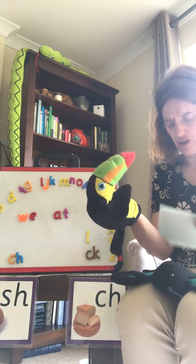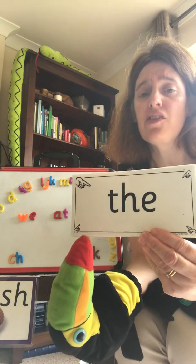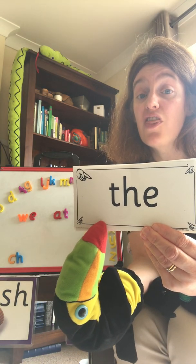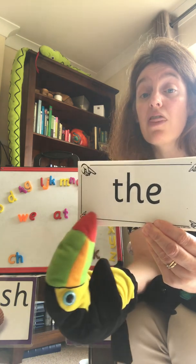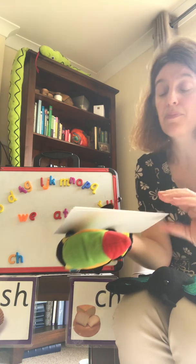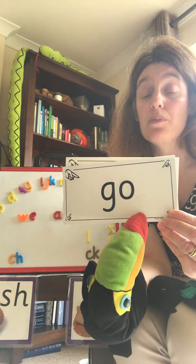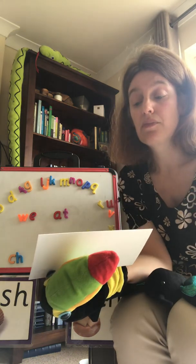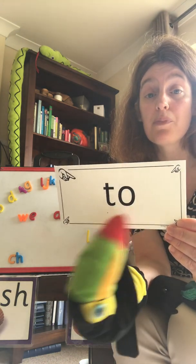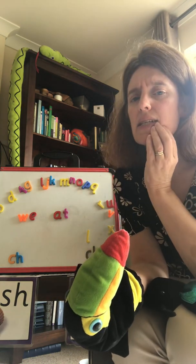Now the rest of the tricky words we're getting quite good at. This was the one that we see in reading books a lot, and a lot of us know this one. The. Well done, Tricky Toucan. This one we see in reading books a lot. Go. This one we see a lot. To. Can you write a sentence?